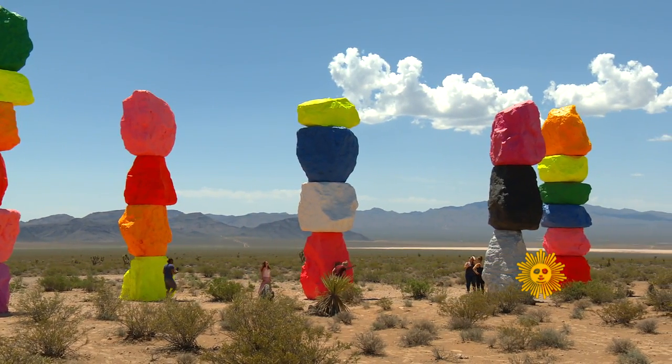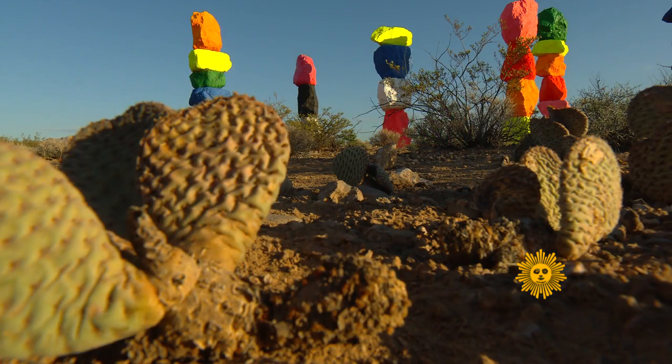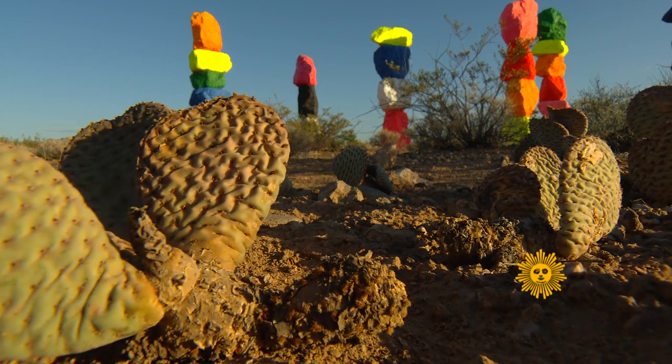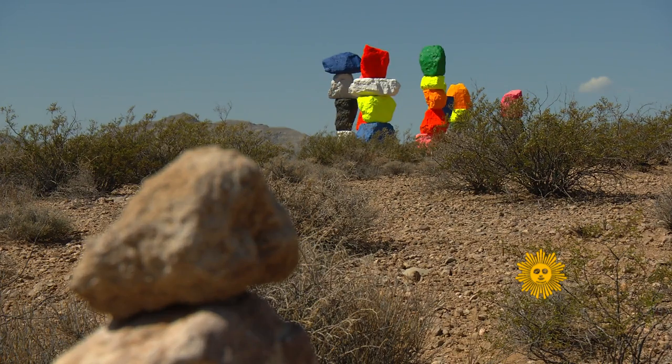So I love the idea of public art and having in the open for everyone to see it. It's not forever, however. In 2 years, Ugo's 7 Magic Mountains is scheduled to be disassembled, leaving behind only the desert and maybe a few footprints. That's the nature of land art, remembered best, perhaps, only in your mind's eye.